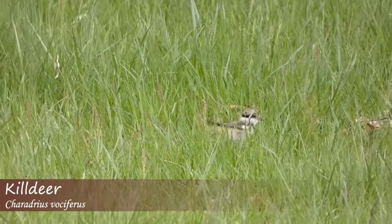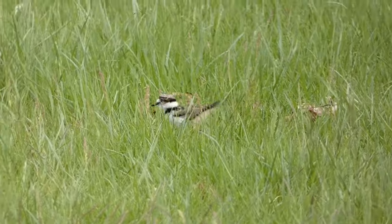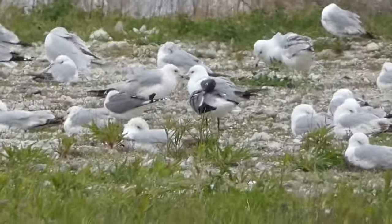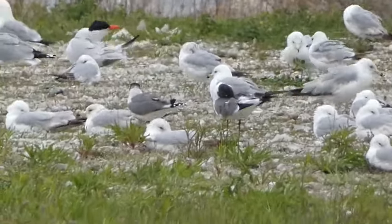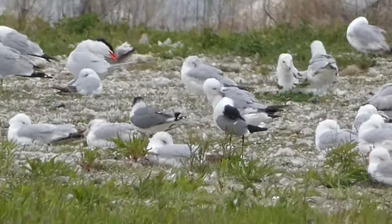While the lark bunting never made itself known, there were a few other interesting bird species to look at, including some adorable baby killdeer. And ironically enough, the two birds I had spent the earlier part of the day trying to see, a Franklin's gull and a laughing gull.